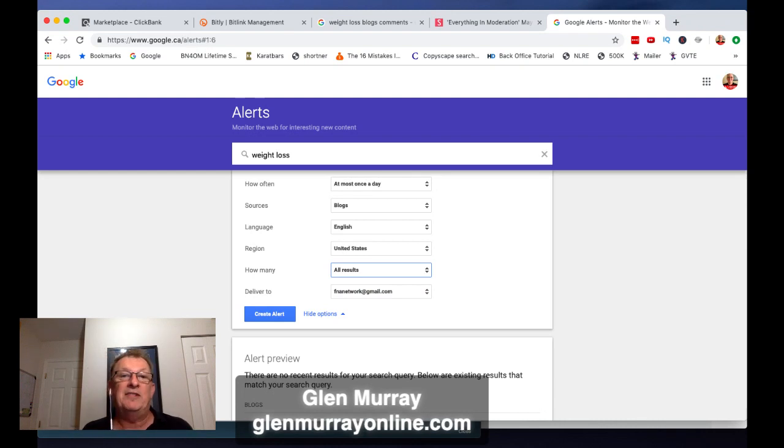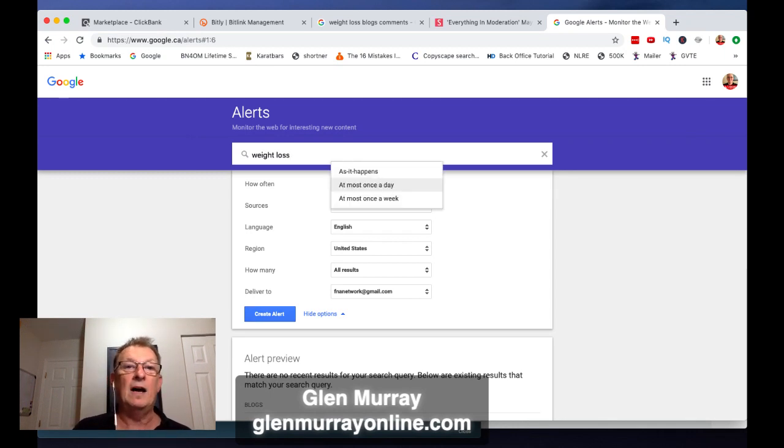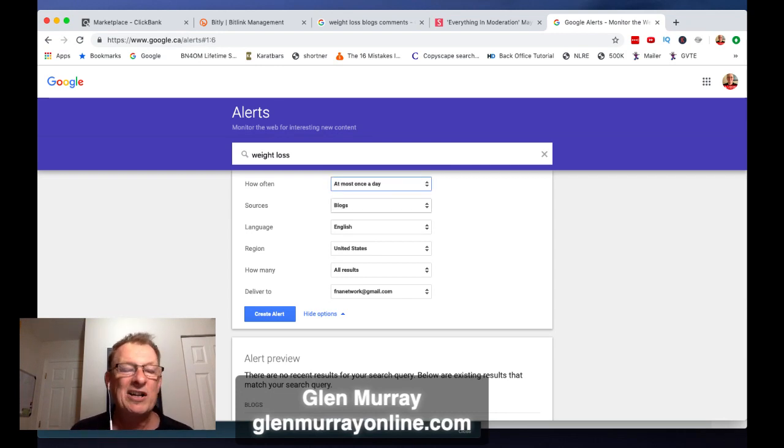Type in weight loss, right? And it's going to bring up this little, basically, here, I'll do it again for you guys so you see: weight loss. And it's going to basically give you these options. You know what? I'm going to do this for a week. I'm going to do it at most once a day. I only want blogs because I want to be able to comment, right? I don't really want articles that I can't comment on, so I just want people that are blogging.